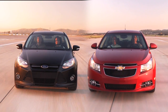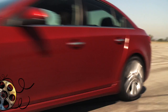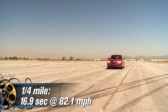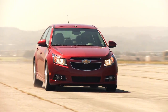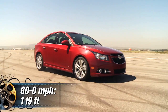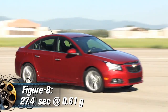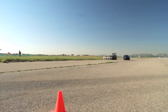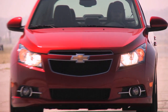Finally, it's time to drive the cars. First up is the Chevy Cruze. At the track, Cruze did 0 to 60 in 9 seconds. It ran through the quarter in 16.9 at 82.1 miles per hour. In braking, we got down from 60 miles per hour in 119 feet. Once we got to the figure 8, it did it in a time of 27.4 seconds at an average of 0.61 Gs. Overall, the Cruze is entertaining to drive, but it isn't necessarily the performance car here.